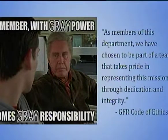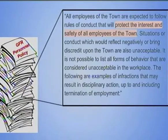It states, initially, as members of this department, we have chosen to be part of a team that takes pride in representing this mission through dedication and integrity. That's open to a little bit of interpretation, so we're going to go through it and interpret it a little bit. But first, the personnel policy.